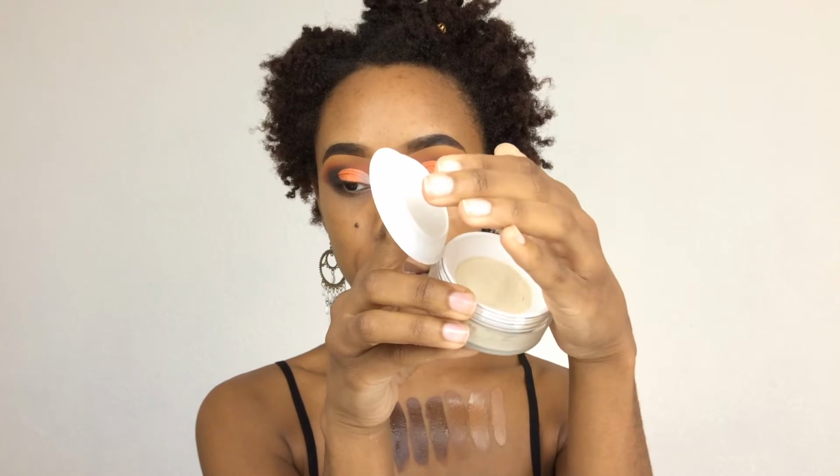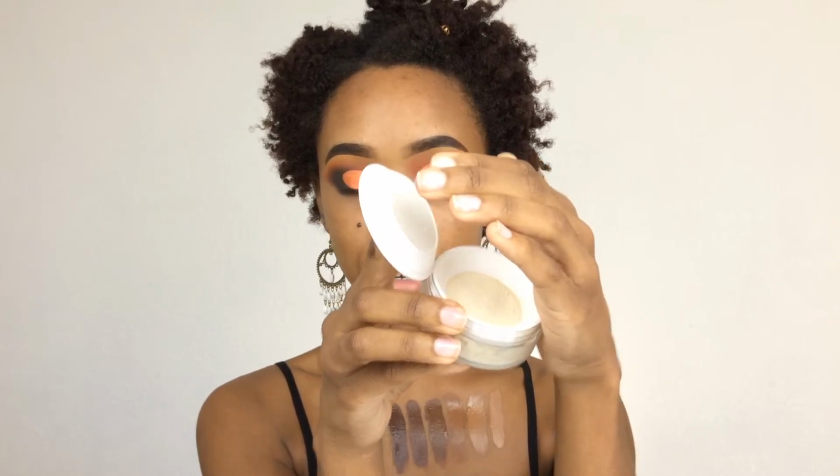Oh, there we go. So there's a nice little mesh right there, and it's holding the product in there. I like that. And I think this brush is $40. Their brushes are synthetic as well, you guys. So if you're someone who doesn't like using animal hair, because I don't like using brushes made out of animal hair, this would be good for you.